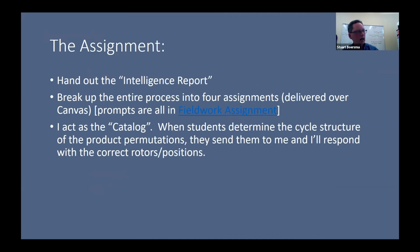I think I have 2 minutes. The actual assignment I gave my students, if anyone's interested, let me know. I'll be glad to share it with you. I broke it up into 4 different questions that I posted to Canvas, and they worked on each piece a week at a time. But they eventually went through that whole handout, and they broke the last message on there. They completely decrypted that Enigma message with the information that we've talked about today.